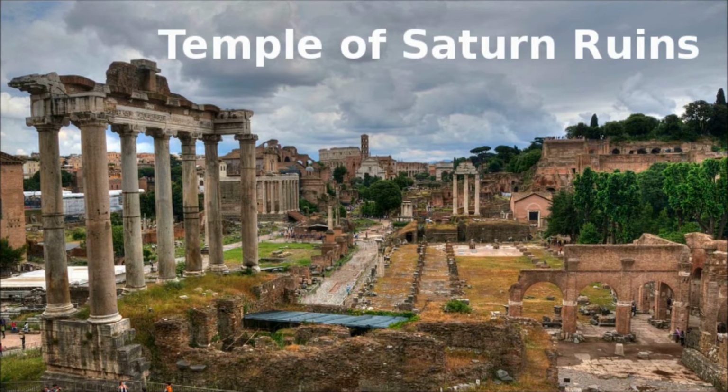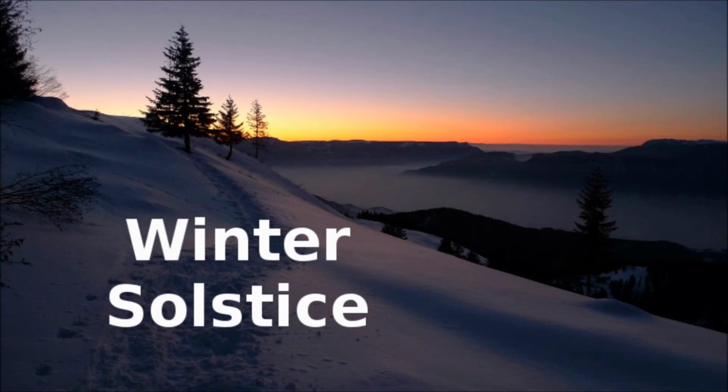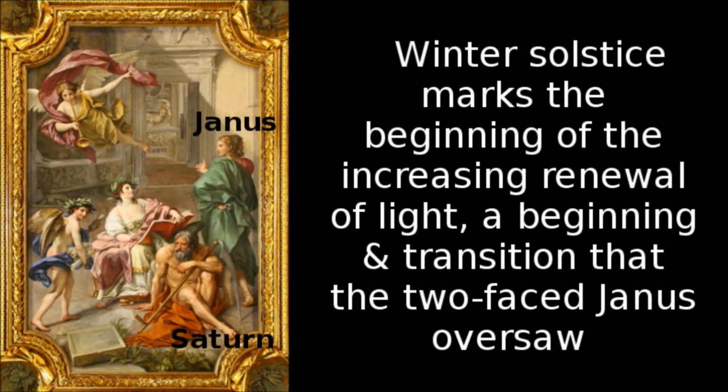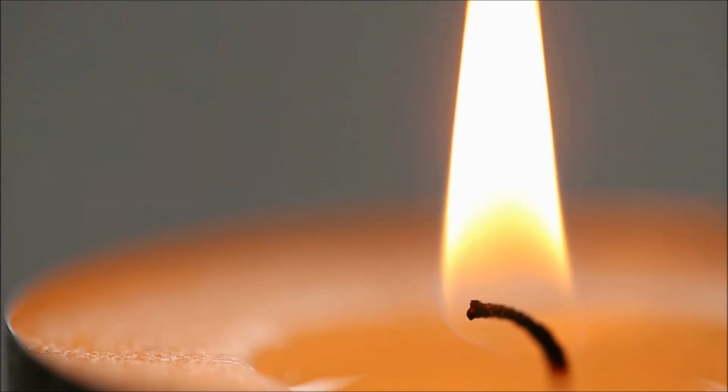The first temple of Saturn was built in 497 BC. Many of the same cultural traditions and rituals of Saturnalia are observed today during our modern Christmas celebrations. Undeniably, even the precursor pagan festivals revolved around the winter solstice, the shortest day of the year, which marks the beginning of the increasing renewal of light, a beginning and transition that the two-faced Janus oversaw, since he even ruled the month of January. During Saturnalia, candles were lit symbolizing knowledge and truth in the growth of light.